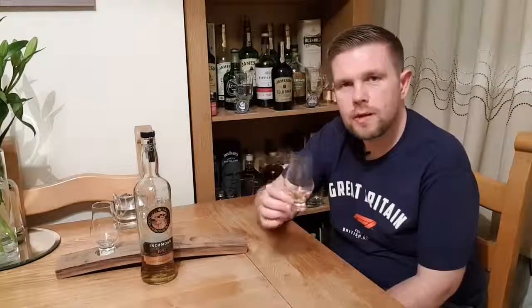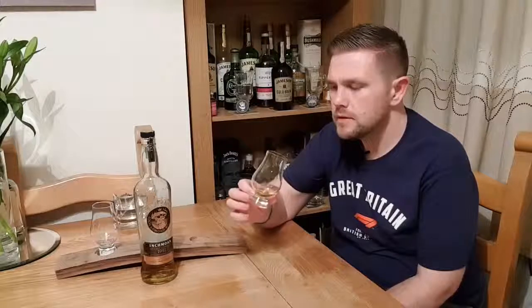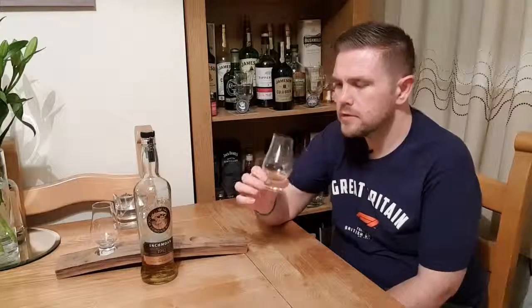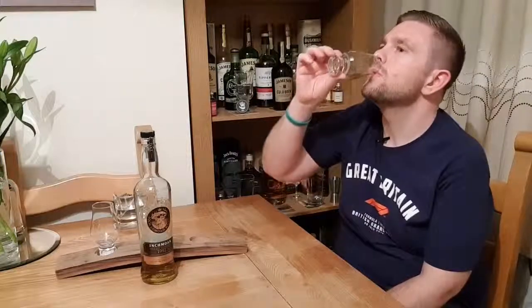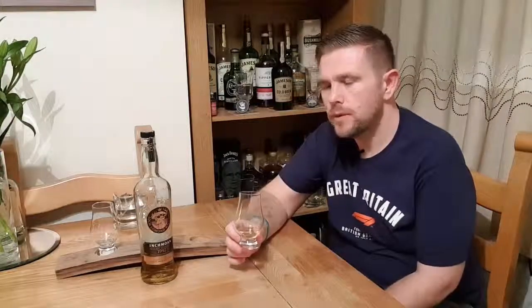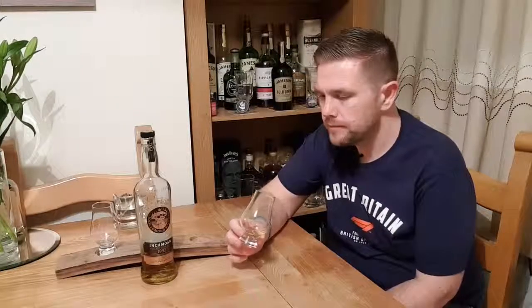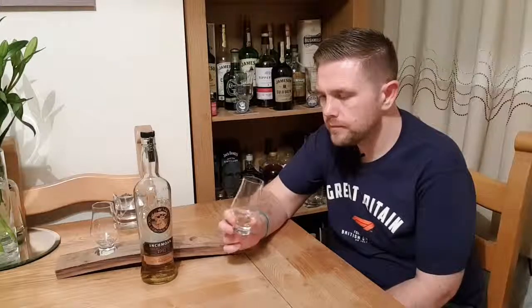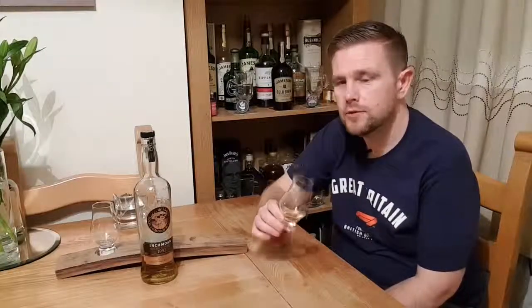Yeah, it's really strong apples on the nose. It's got a lovely character to it, this one. And I love the way the creamy sweetness develops, the way the smoke lingers. It's a very nice whisky. Slàinte.